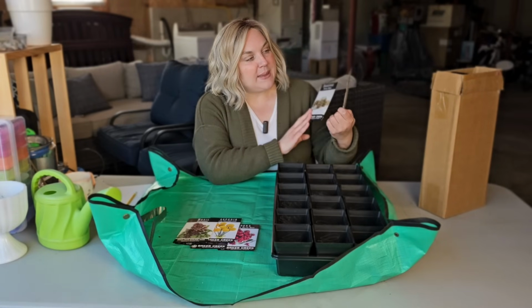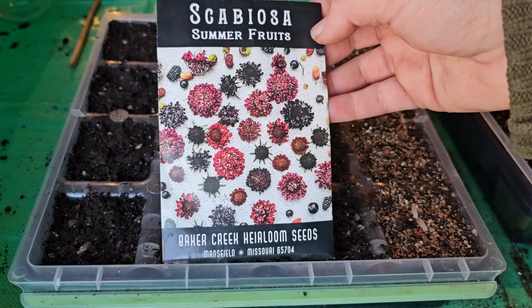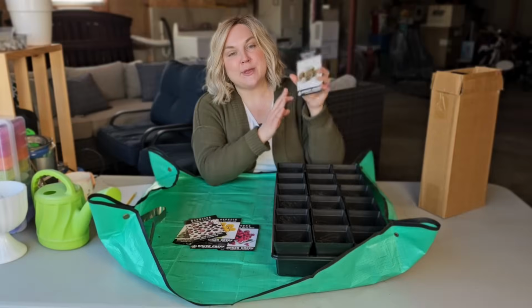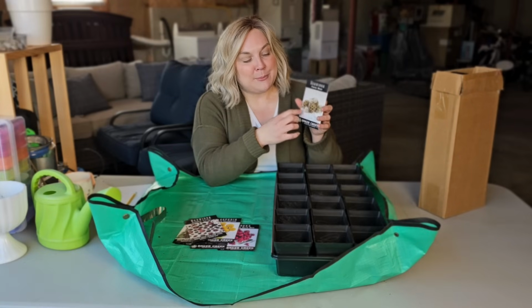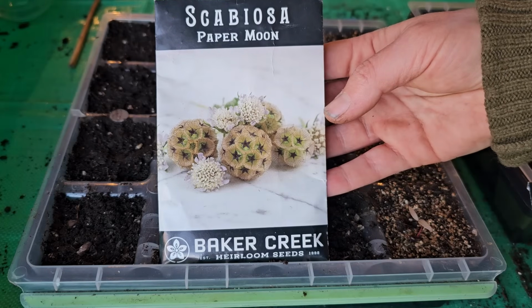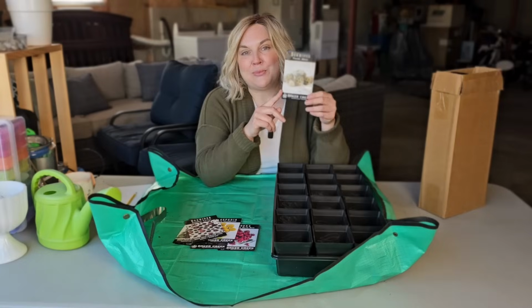And the varieties that I picked up was Scabiosa Summer Fruits, which is a really pretty mix of like berry colors. And I also picked up Scabiosa Paper Moon. And this one I'm solely growing for the seed heads. Once the flower is done blooming, you get this really pretty papery look to them with, it's again a ball shaped or sphere type bloom head. So I think this again will look really pretty in arrangement.